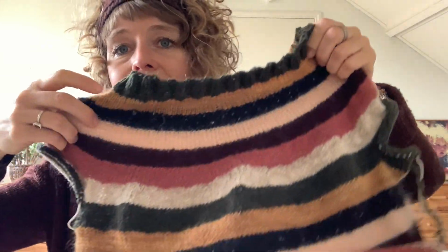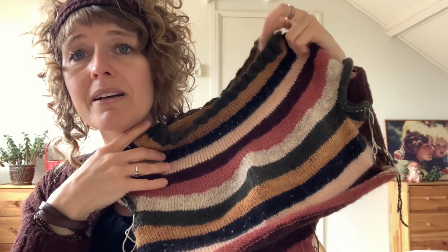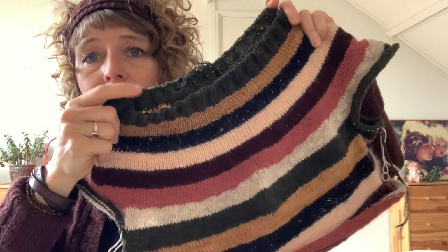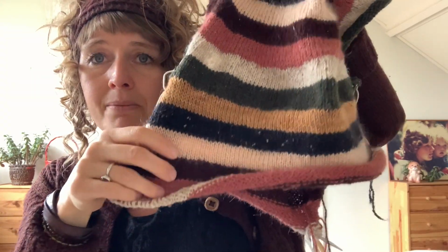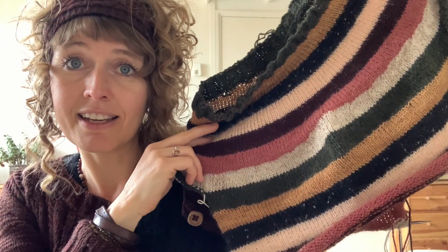Oh, I don't know. I thought about it. What will I do about it? But I do want the green to come back in the sweater and not only for the ribbing, for the neckline and the cuffs and the hem. But I'm not sure it's a good choice. But I decided to just knit on and we'll see.